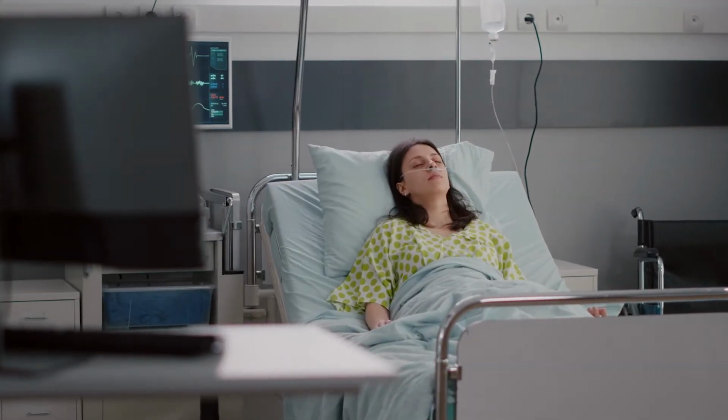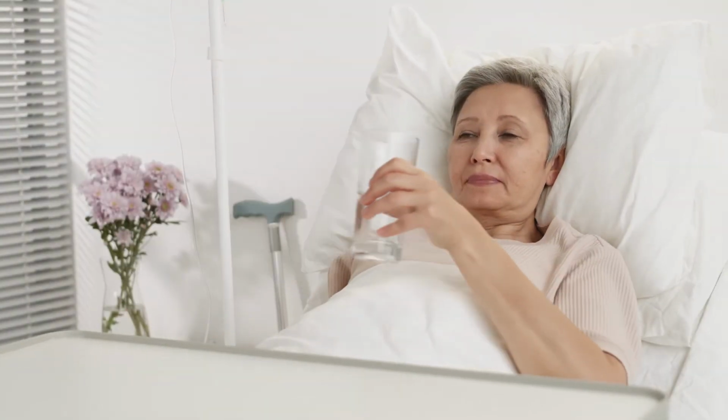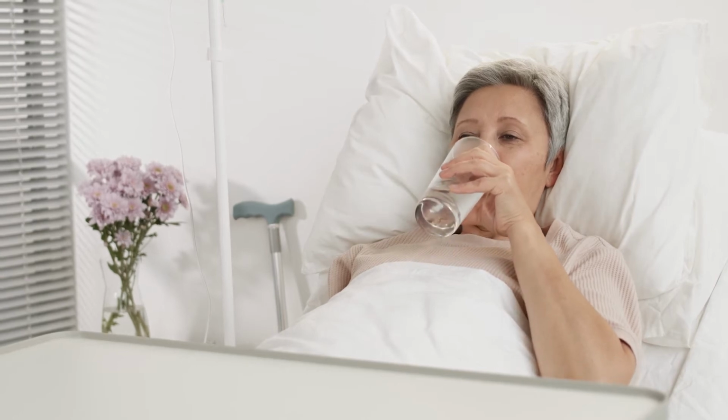If your stone is big or causes severe symptoms, you might need to stay in the hospital. If your stone is small and only causes mild symptoms, you might be able to stay home and wait for it to pass in the urine. If you stay home, you'll probably need to drink plenty of fluids, plus you might need to take medication to help you pass the stone more easily.